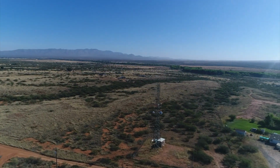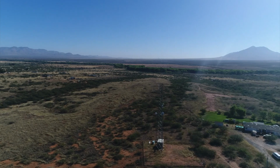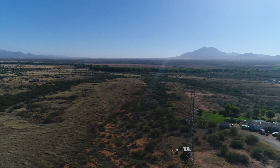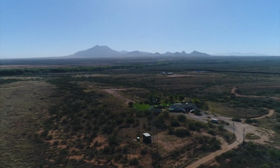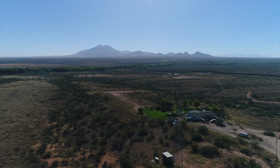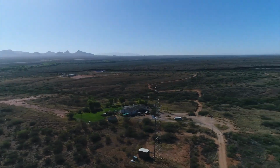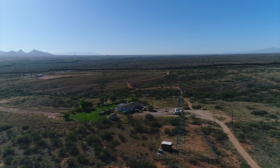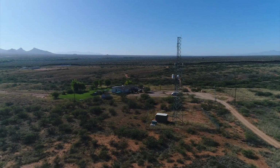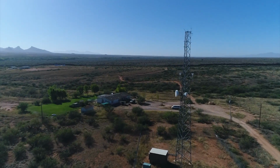And here we go. I'm going to try to get up behind this tower. Here we go. There is the tower. I want to get down here. Let's get to eye level with the cameras themselves. There we go.